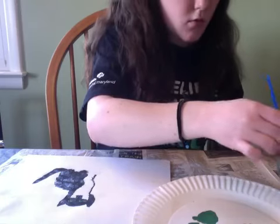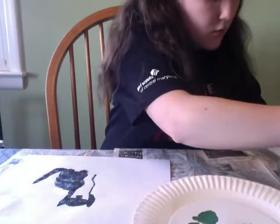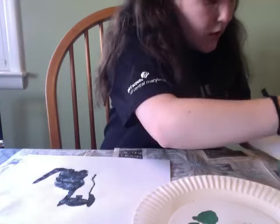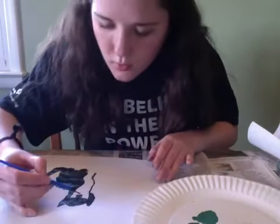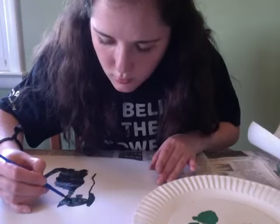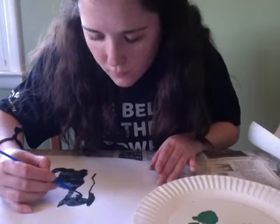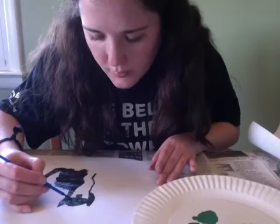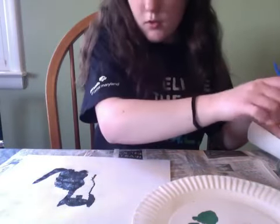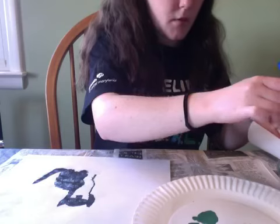Wash that off. Oh, I covered up the black in her eye a little bit, so I'm going to redo that black in her eye. Should probably do the darker colors last. That's usually better, since the darker colors kind of take up more. It's good to do the darker colors last. So, touching up some of these black sections. All right, I think that looks good. Wiping off my paintbrush again.